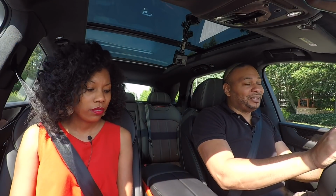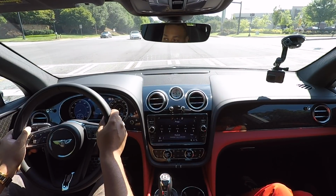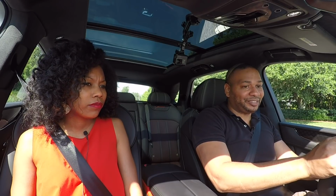Yeah. So I really love the details, like the mother of pearl in the clock. Yeah, I've never seen that, ever. It's next level. It really is. So I love the detail that they just put into these cars.